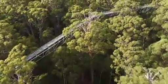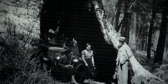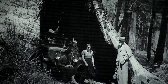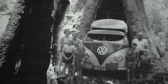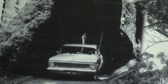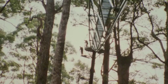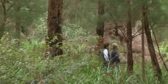This site was visited by people over many, many years, and we had a beautiful iconic tree here. And a lot of people used to drive in and park their car inside the tree. And because of the fragility of the tingle tree roots, in 1990 that tree fell over. So basically something had to be done to protect this site. So they put out a nationwide competition to see if somebody could design something to get everyone up off the ground and protect the site. So that's basically how the treetop walk was built, and it's all been protected.